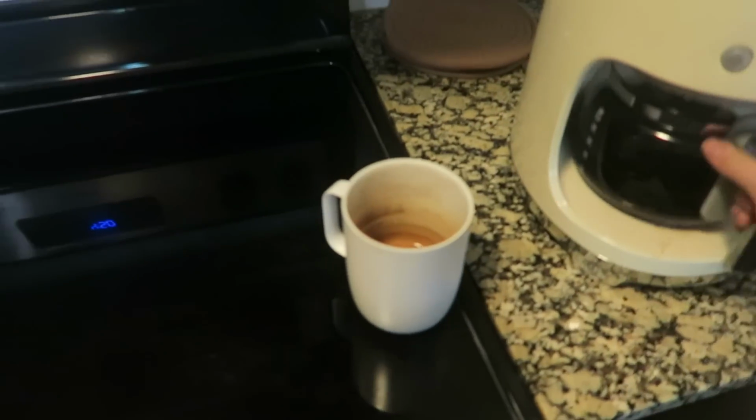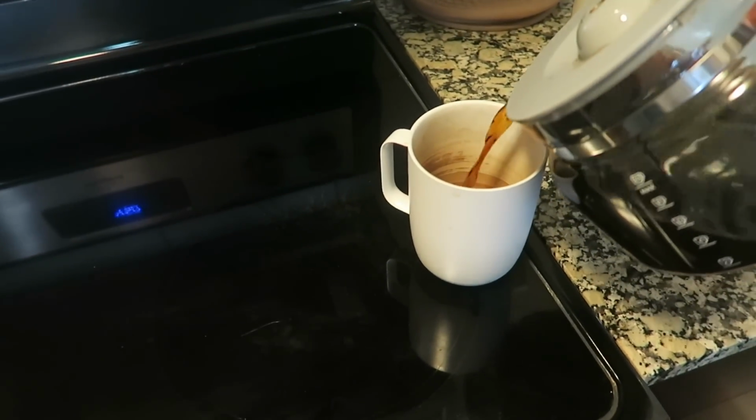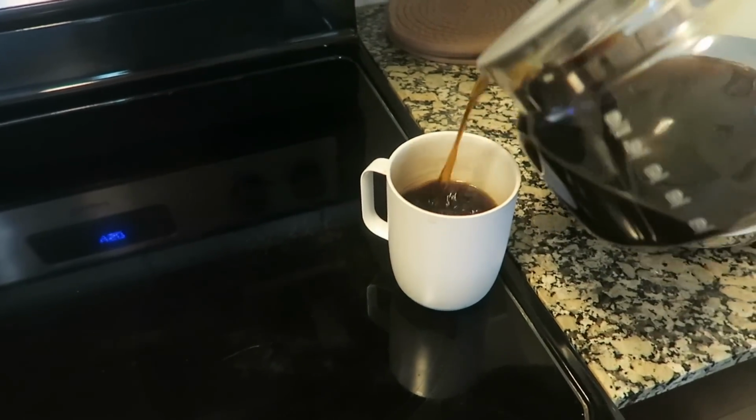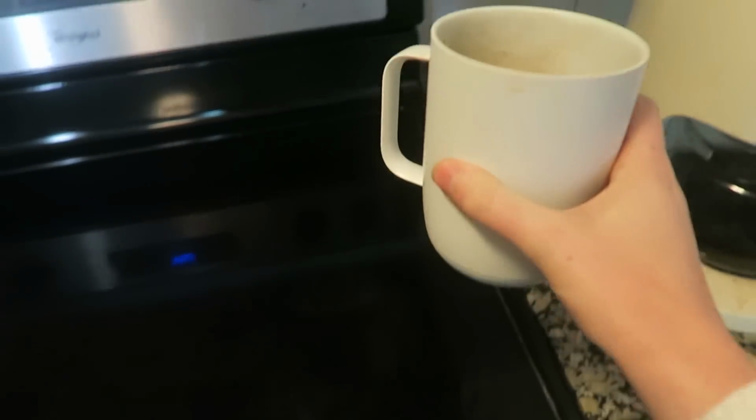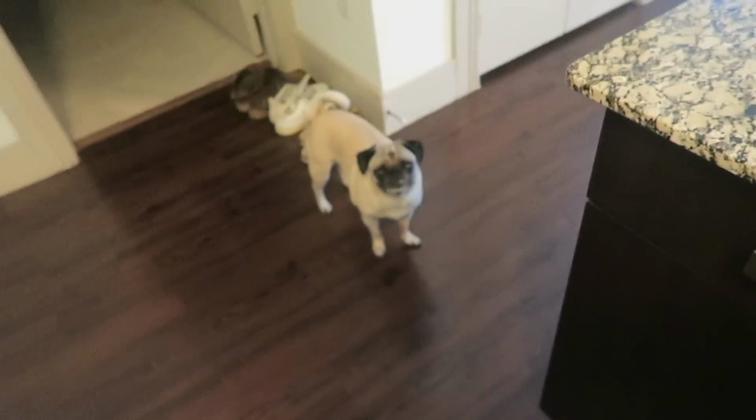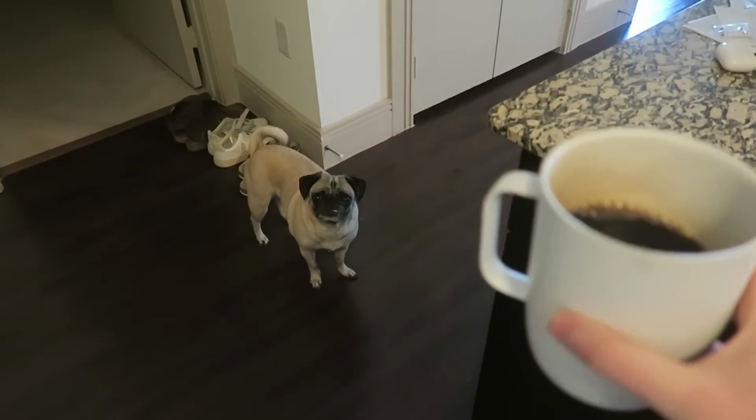Right, it's time for midday coffee. And well, not really midday, it's like 5 p.m. coffee. And I am going to finish my book before the football game tonight. So Matilda and I are gonna go hang out on the couch and read Helm of Midnight.